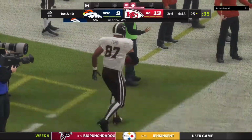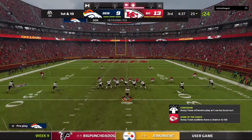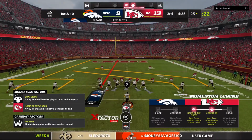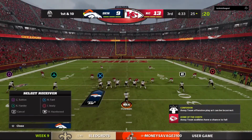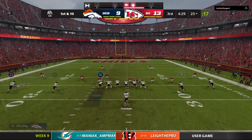I love the drive they're working on here because they know they can take the lead with a touchdown. And so far on this drive, so good. They moved the ball down the field with very little resistance defensively. But they better be prepared for some adjustments to come their way now.